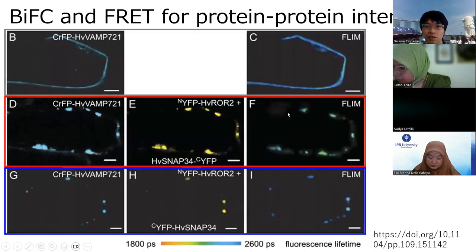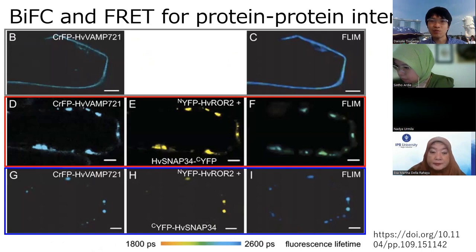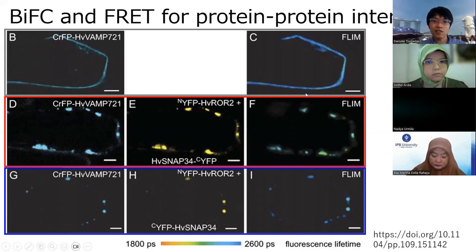Okay, so this is an example of the result. This picture has a lot of information. We should look at this figure like this. Each row is one cell. Panels B and C are for one cell, panels D, E, and F are for one cell, and panels G, H, and I are for one cell.